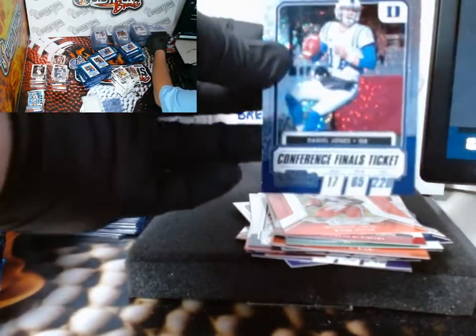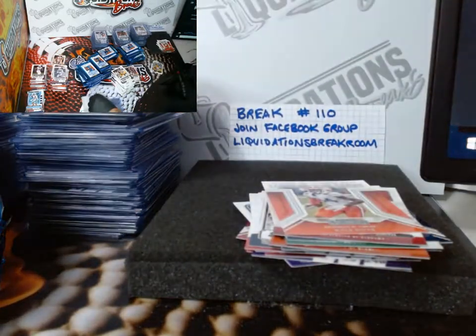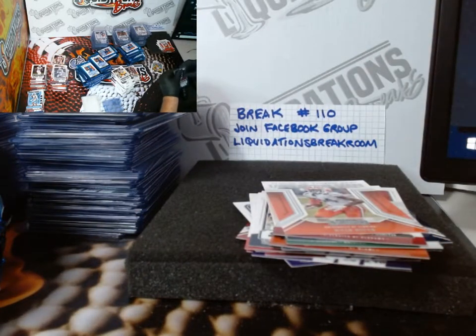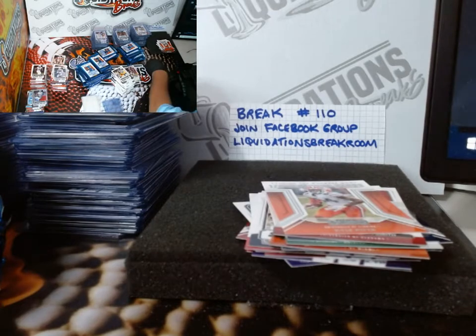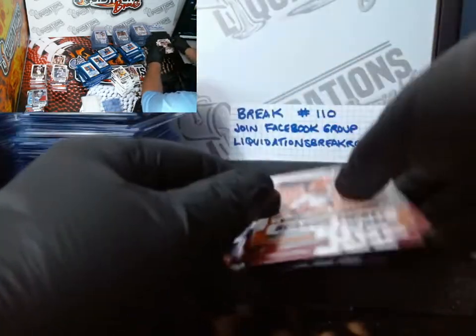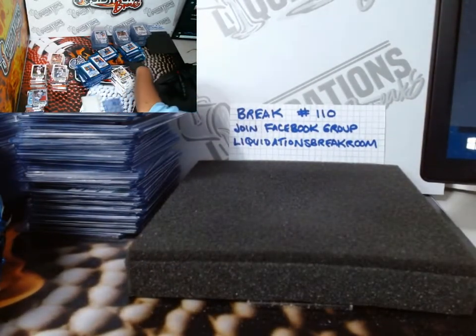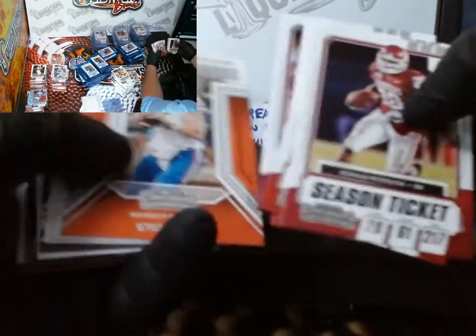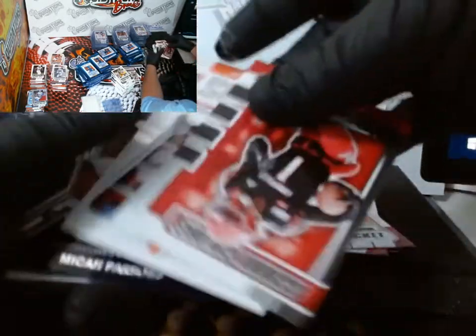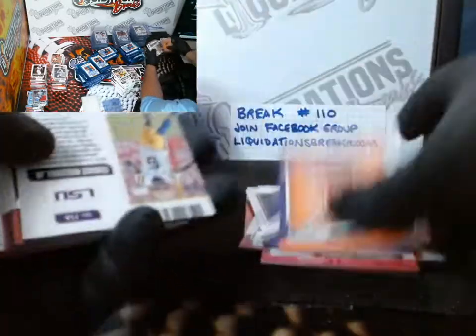Daniel Jones to 99. They signed a bunch of guys and drafted some guys. I don't know. They got rid of their offensive line coach. That was probably a good thing. Biggest problem is they let their good offensive line coach go to Denver. That's when things started going downhill.